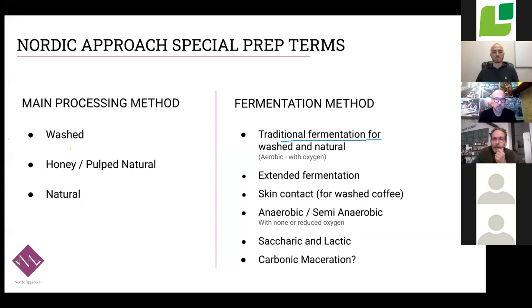And then you have something we call saccharic and lactic. That could also be other things, but we're using these names. If we're adding yeast or bacteria to the coffee during fermentation, we use the name of the yeast or bacteria in combination with the processing method. And then you have carbonic maceration. We have chosen not to use that in our general way of speaking about this. In coffee, it's when you're fermenting whole cherries in a closed, anaerobic environment. It comes from wine, used for grapes, and in the wine industry they also add carbon dioxide when fermenting whole grapes. But we're not using this for now, maybe later.